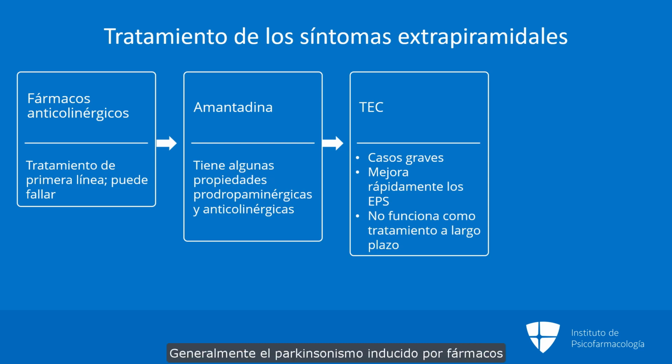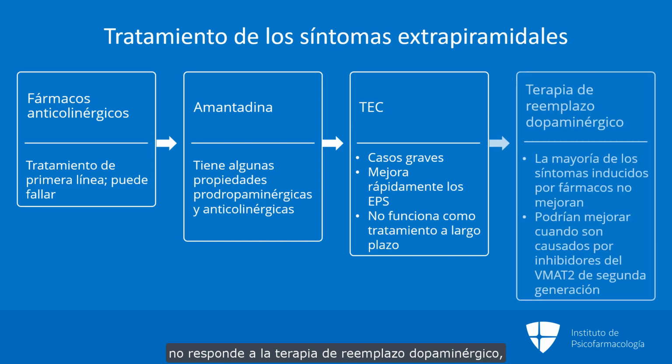Most drug-induced Parkinsonism is not responsive to dopamine replacement therapies such as levodopa or dopamine agonists, as I mentioned, with the possible exception of drug-induced Parkinsonism caused by drugs that deplete presynaptic dopamine, such as the VMAT2 inhibitors, your tetrabenazine and deuterated tetrabenazine, the second-generation ones.